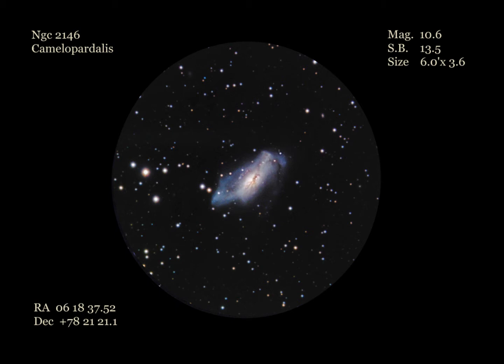Our first galaxy for this month, we travel to Camelopardalis and the unusual galaxy NGC 2146. NGC 2146 is an interesting galaxy that seems to be twisted a bit, probably from an interaction from a nearby galaxy. This galaxy can be more of a challenge for small scopes and less than dark skies.